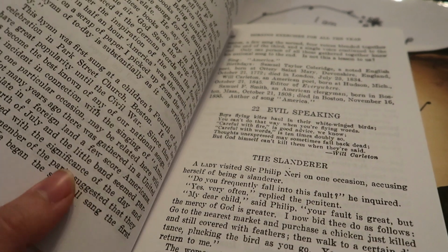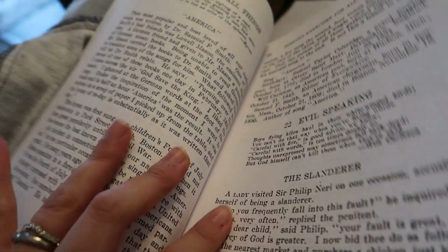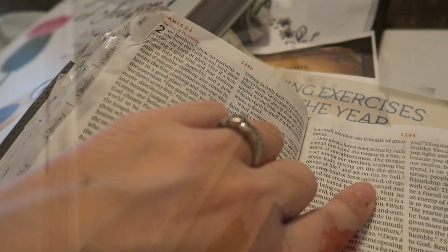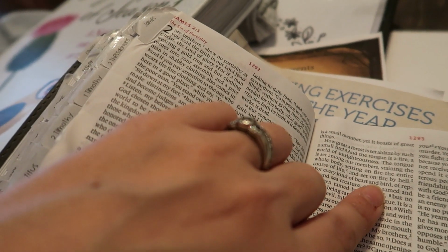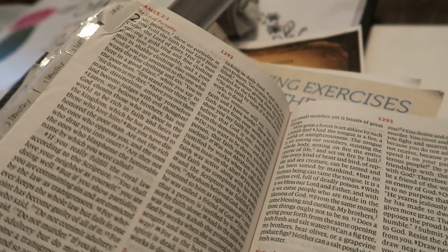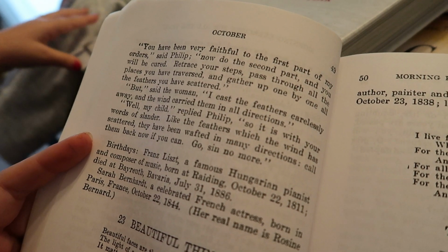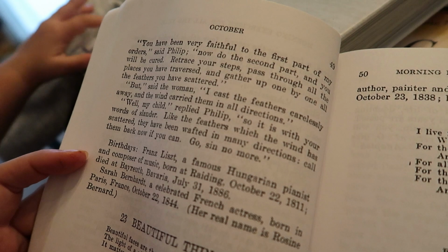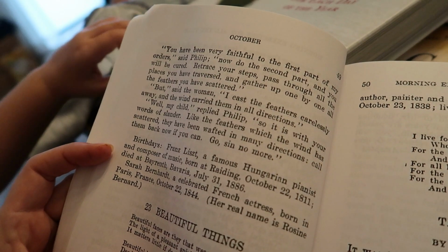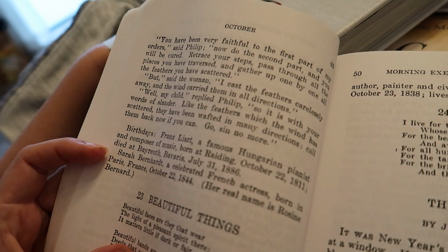So I'm gonna go get my Bible because that really has to do with what my heart was learning about this morning. So maybe it's something God is wanting to talk to our family about today, right? Annabeth, come here. Come sit on my lap, honey. In many directions. Call them back now if you can. Go sin no more. What does that mean? Well, it means you can't get the words back that you carelessly say to people.